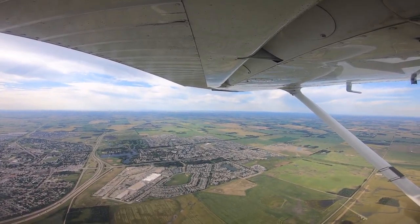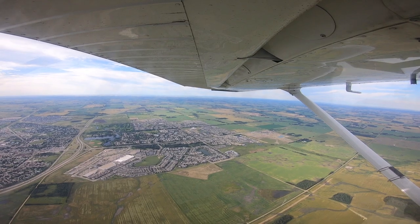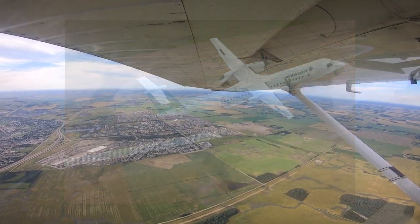For the final parallel pass alongside runway 30 and with a departing Dash 8 on runway 12, I utilized a side slip technique to keep our track straight, parallel alongside the runway, while also keeping the wing high on Alex's side to provide a better angle for photos.